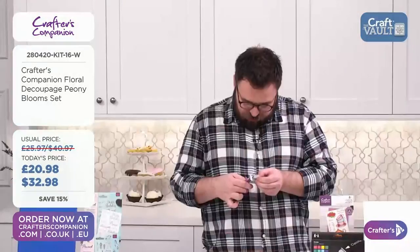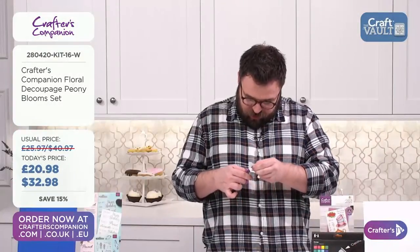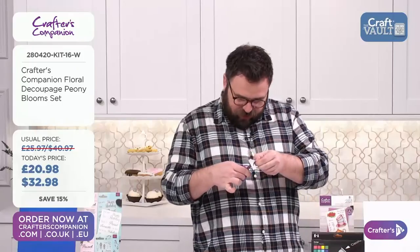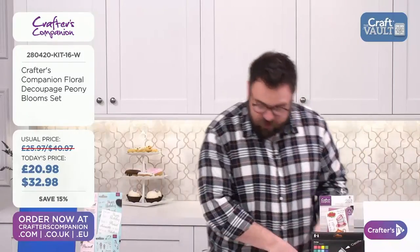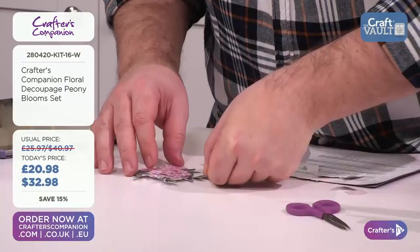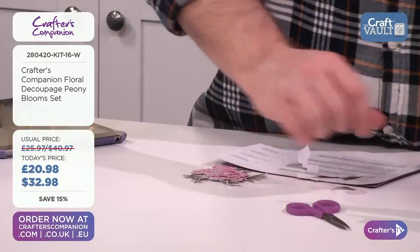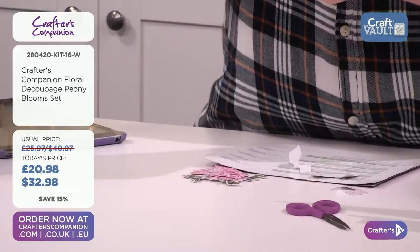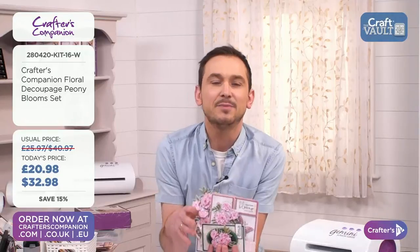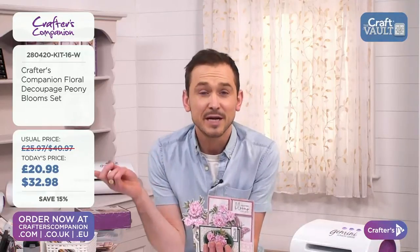I think I'm just on the final stretch. This is the last, tiny last bit that I've got to do. This is the last leaf, and I'm gonna stick this leaf on now, Craig, and then that is it. Is it that? I'm just trying to find out which leaf it is. It's that one there. Well, I'll tell you what, leaf you do it out. I'll show you. So these are the Crafter's Companion floral decoupage peonies.